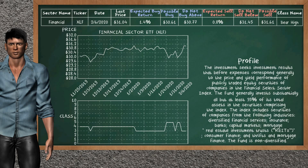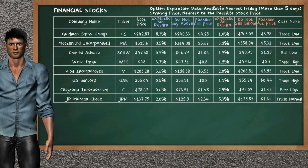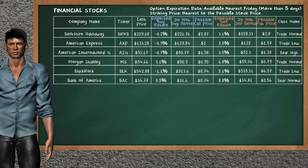Financial sector ETF belongs to the bear high class. Today, our analysis does not list it as an opportunity to buy or sell. Let's look at the stocks table of financial sector. Our analysis does not list the top opportunity to buy. Our analysis does not list the top opportunity to sell.